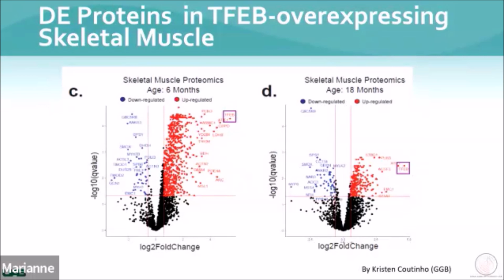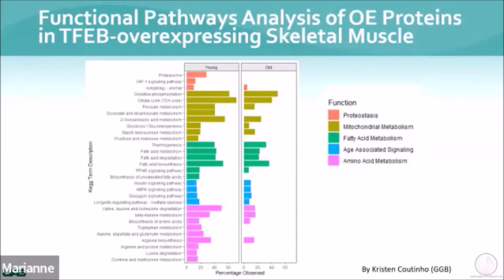And as you can see, there are many, many things that are changing in the proteome landscape of TFEB expressing skeletal muscle. And TFEB, you can see, is one of the most differentially overexpressed proteins. And so what does this mean functionally? So we did functional pathway analysis, and we were very excited to see things that are hallmark of aging related. And so we see pathways that change that are proteostasis associated.